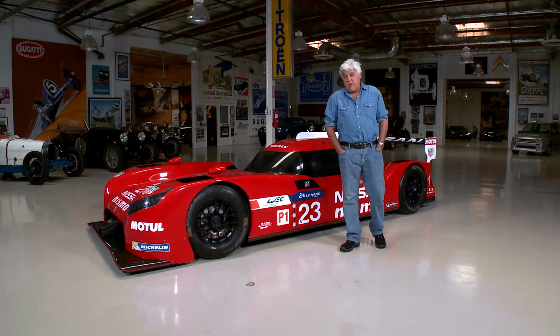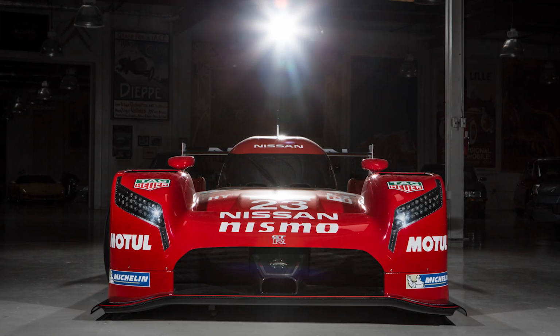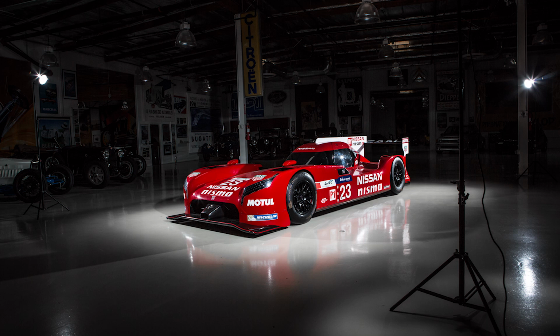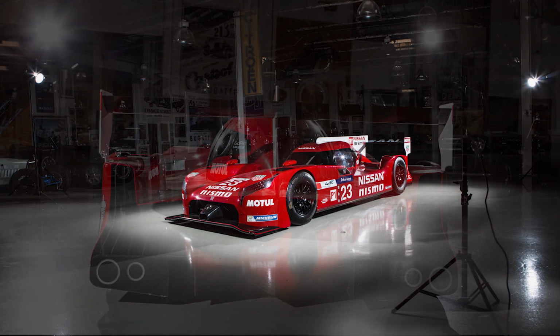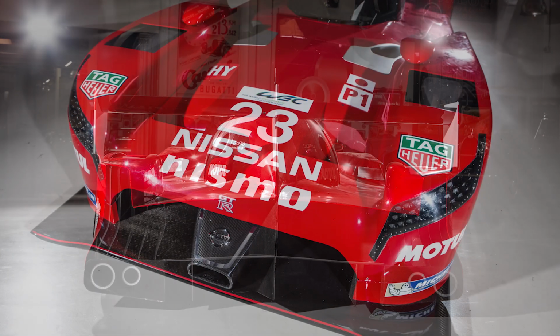Today we're talking about Le Mans, across a 24-hour race, the legendary race, one of the toughest races in the world. And this is Nissan's entry into that race. This is a fascinating car. You know, this is exciting to me because so much of Formula One and NASCAR, the rules and regulations are so tight, you can't get outside the box at all.